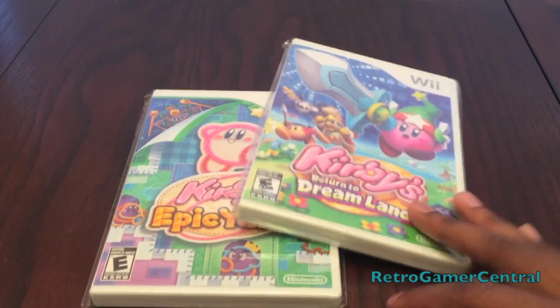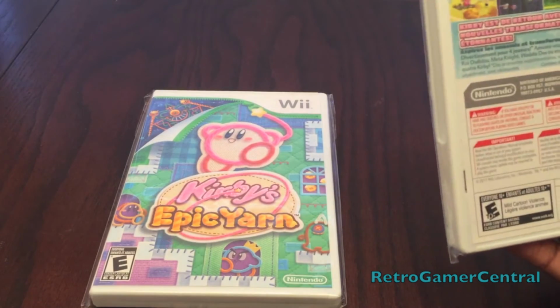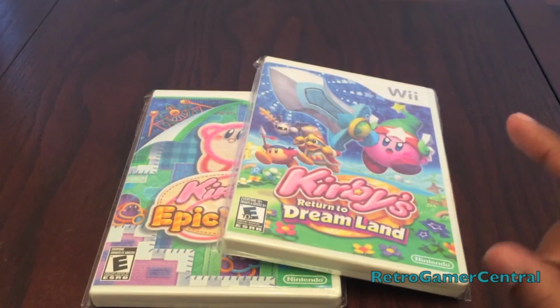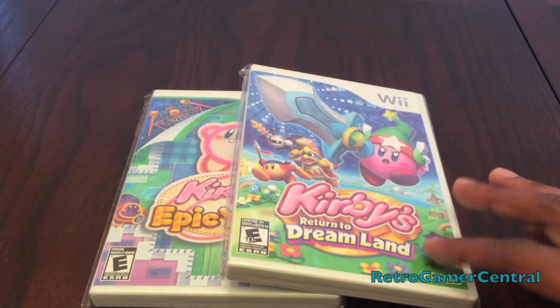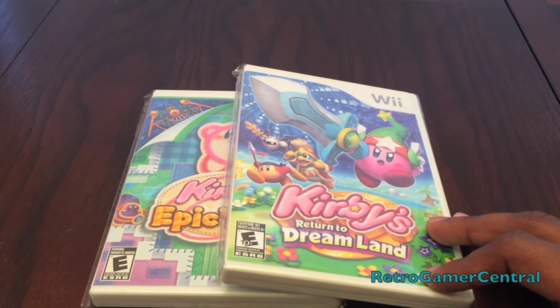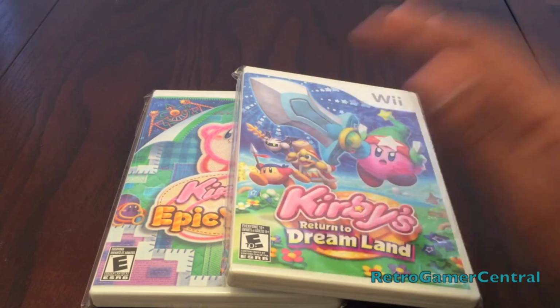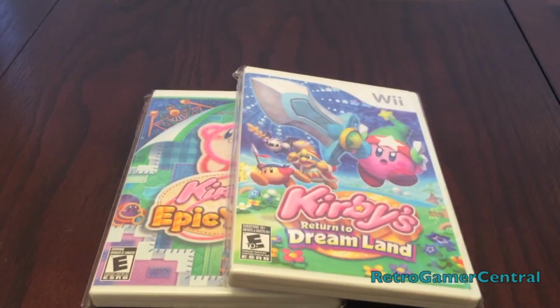Not cheap though, about a $50 game still, even though, oh well, this was a late release Wii title too. Keep that in mind. But yeah, Return to Dreamland. It's a good game. Cool power-ups. You got Waddle Dee or Bandana Dee, you got Meta Knight, and you can have up to 4 players playing through the game in total, and it's a pretty good game.